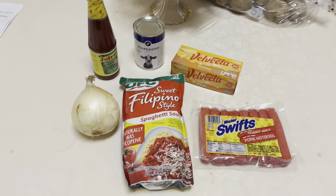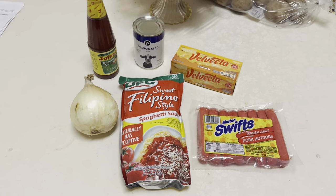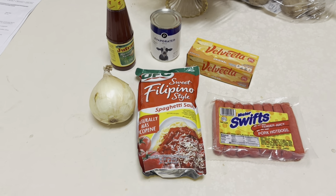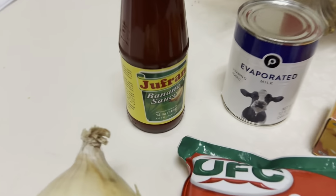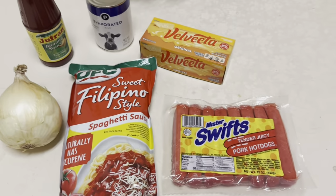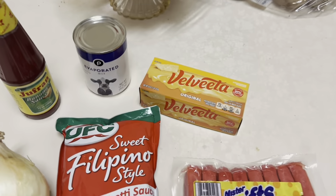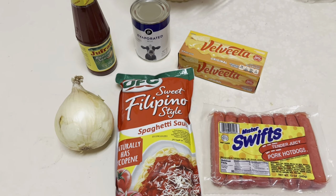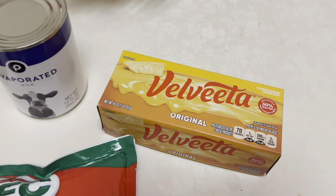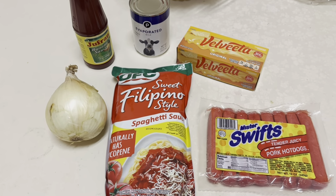Hey guys, so here's the ingredients that I'm going to use to make, I hope, pretty close to authentic sweet Filipino spaghetti. So that's the spaghetti sauce. I'm gonna have an onion, some banana sauce, or banana ketchup if you wanna call it. The only thing that I couldn't get at the store was Eden cheese. So Eden is the brand in the Philippines. And I think Eden is owned by Kraft anyway, so I think Eden and Velveeta are almost the same cheese. It's basically like a soft brick of a cheese spread.